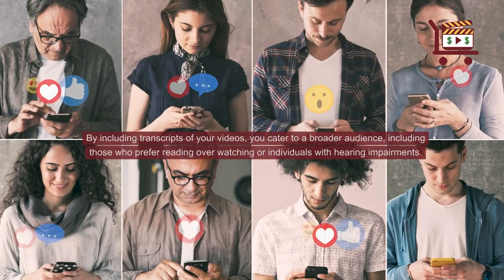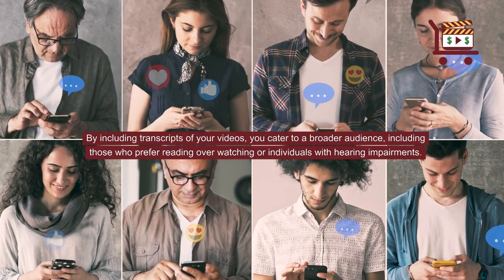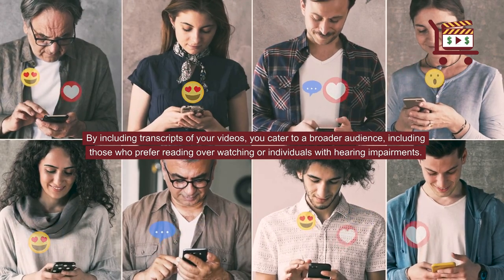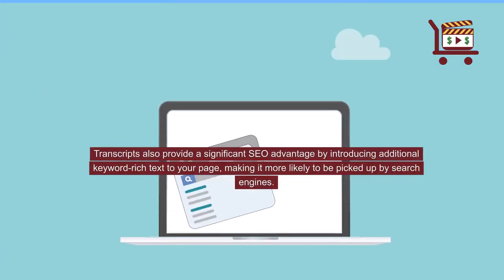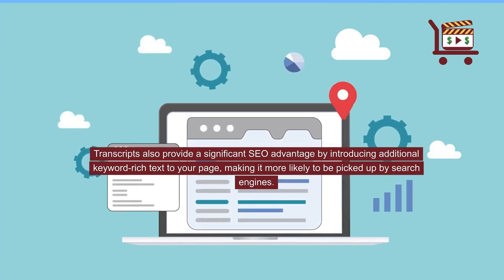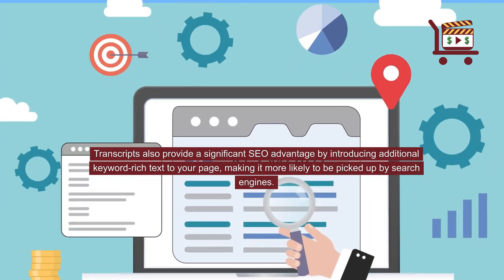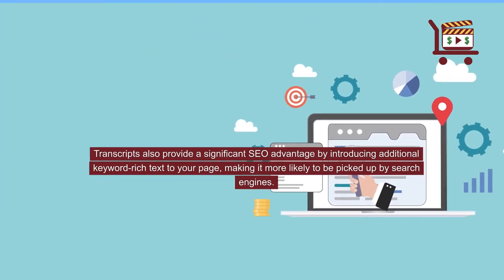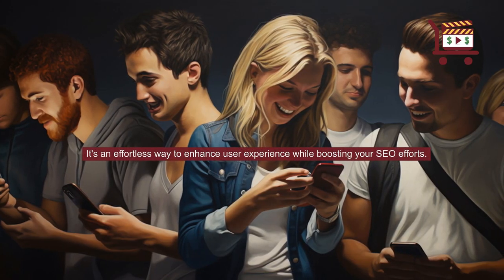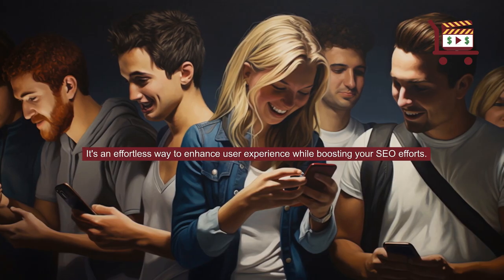Leverage video transcripts. By including transcripts of your videos, you cater to a broader audience, including those who prefer reading over watching or individuals with hearing impairments. Transcripts also provide a significant SEO advantage by introducing additional keyword-rich text to your page, making it more likely to be picked up by search engines. It's an effortless way to enhance user experience while boosting your SEO efforts.